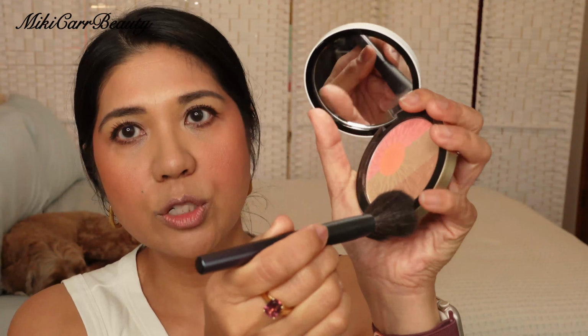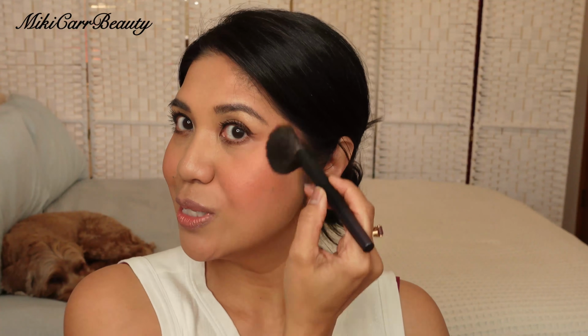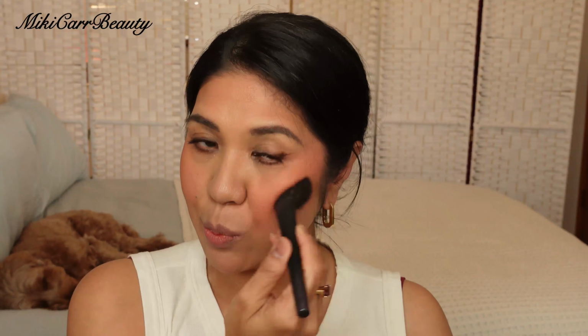Okay, going in a second time, again, just the bottom 2 shades. There, you can see it. So it takes me 2 applications to get a sense of bronzer contouring going. So pretty. I can see why people want this product. I mean, obviously I wanted the product.